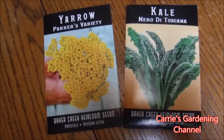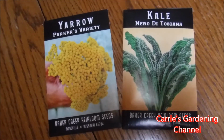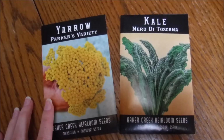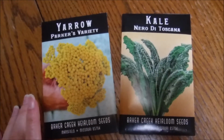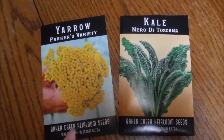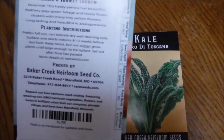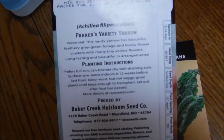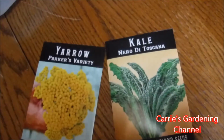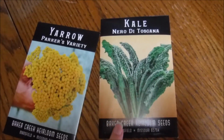Okay, so today is February the 8th of 2020, and I got another order in the mail today. So this is a Yarrow, Parker's variety, and it gives beautiful yellow flowers. It has fern-like gray-green foliage to it, and I just got this one here in the mail. And I also got, this is my free gift, another variety of kale.